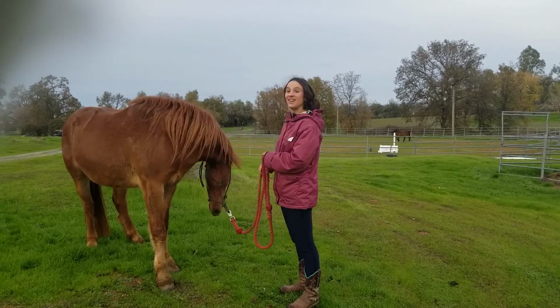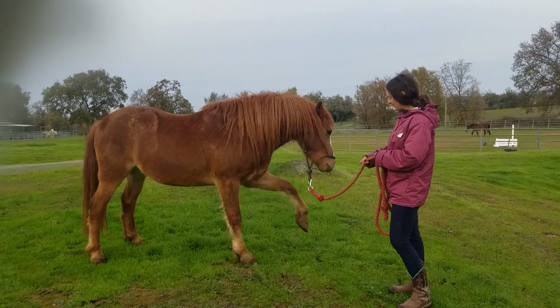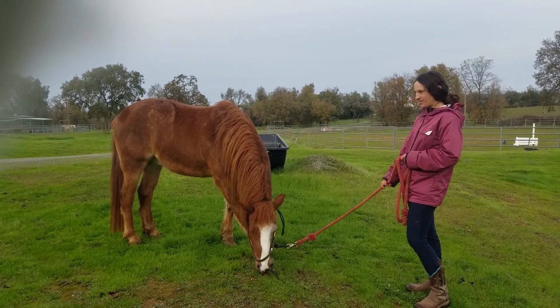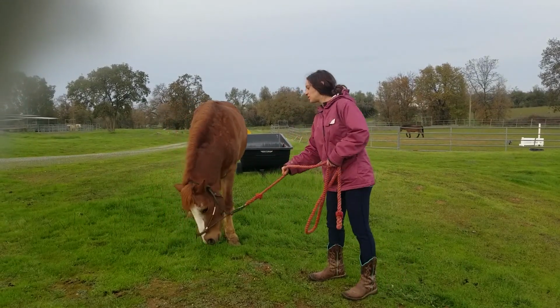It's interesting kind of looking back now because he's gotten so much better since I've been working with him. He still needs work, but he's gotten better about respecting my space and respecting the pressure from the halter and the lead rope, and just his leading has gotten so much better.